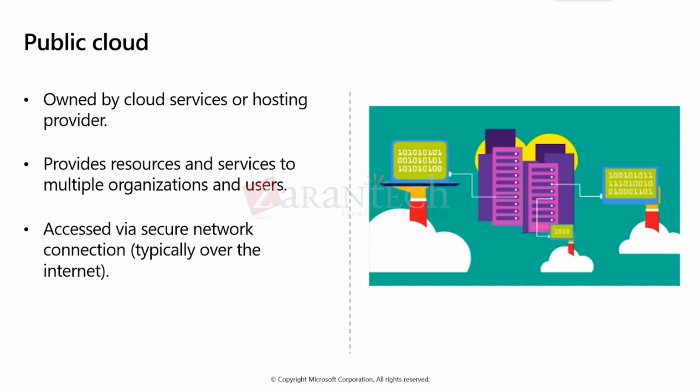So anybody can purchase the cloud services in a pay-as-you-go model. And this general public availability is actually the key difference between public and private cloud. Otherwise, both are the same. Ultimately, it's a data center, but the public availability is the main point in public cloud. Right? So it is providing you resources and services to multiple organizations, multiple users, right?